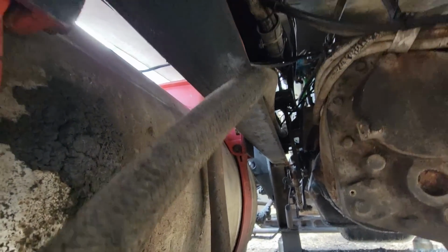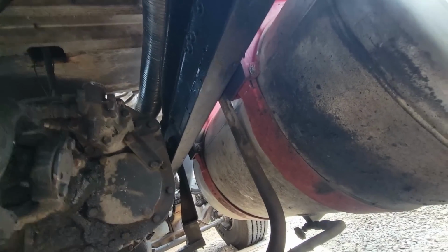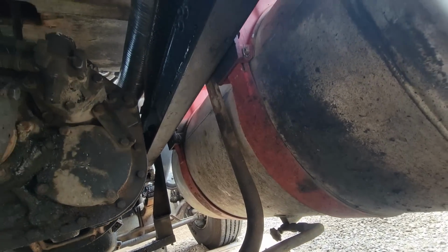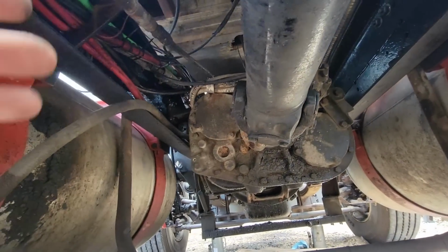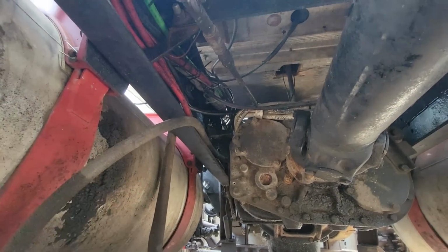I have to get that zip tied up. This is what you need to do with a truck. You need to spend some time underneath it, looking, inspecting, being familiar with what's normal, and then catching things like this before they're a problem.